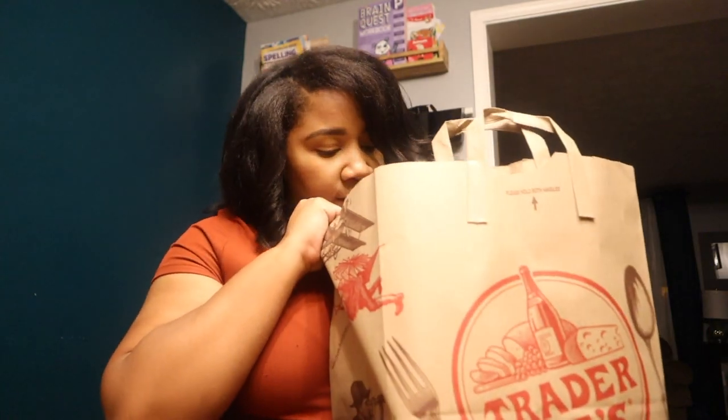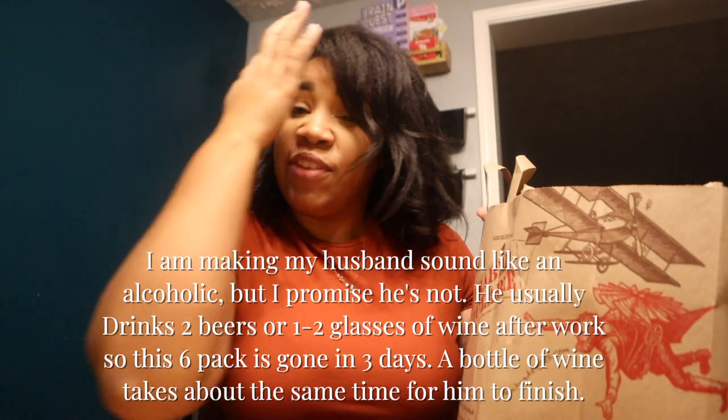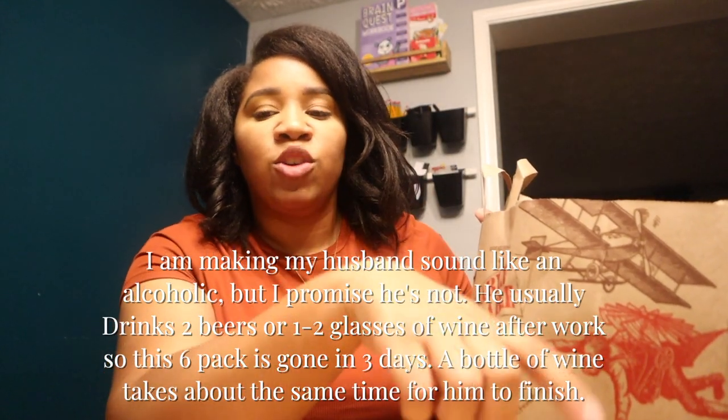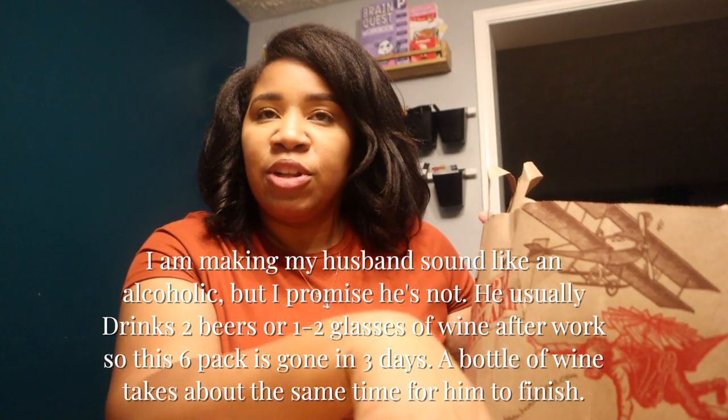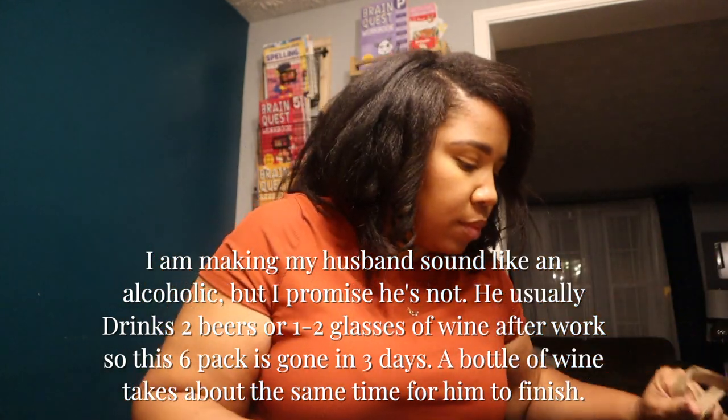Now let's go over Trader Joe's. I love me some Trader Joe's, y'all. It's my favorite. So I got my husband some chocolate stout. He likes this one. His favorite beer from Trader Joe's so far is actually the Simpler Times Lager, but they didn't have it. They only had the Pilsner today.